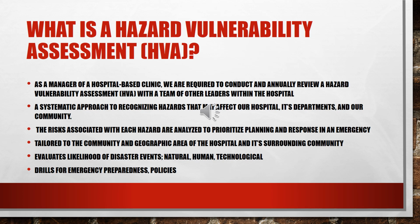What is a hazard vulnerability assessment, or an HVA? As a manager within a hospital-based clinic, myself, along with a team of other leaders within the hospital, are required to conduct and annually review our HVA. The HVA is a systematic approach to recognizing hazards that affect our hospital, its departments, and our community.